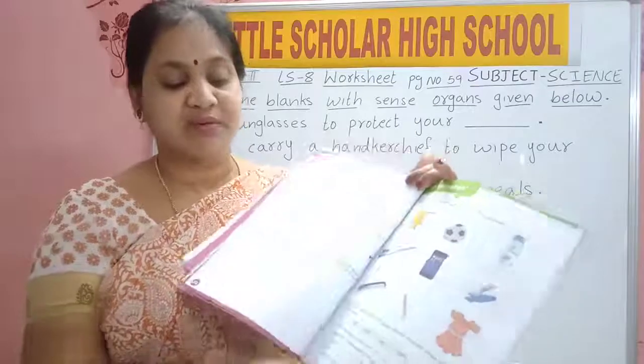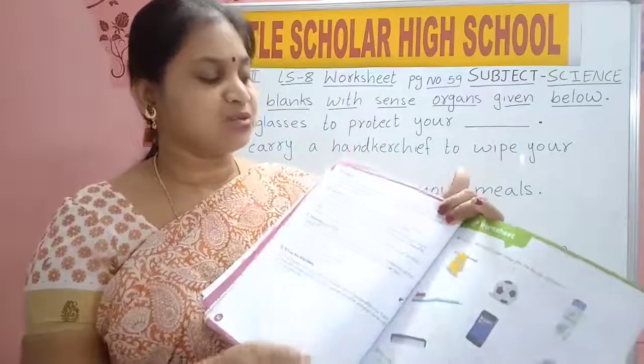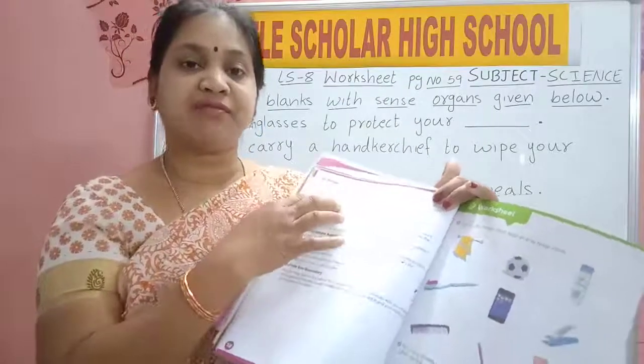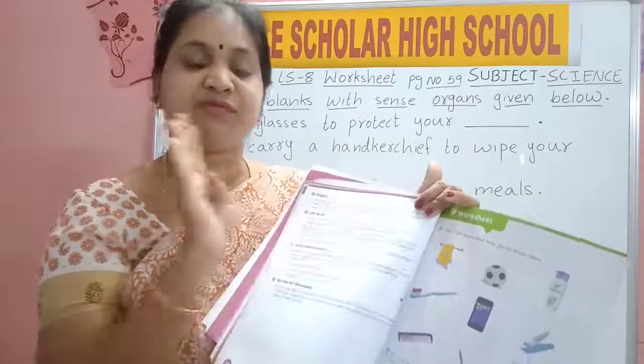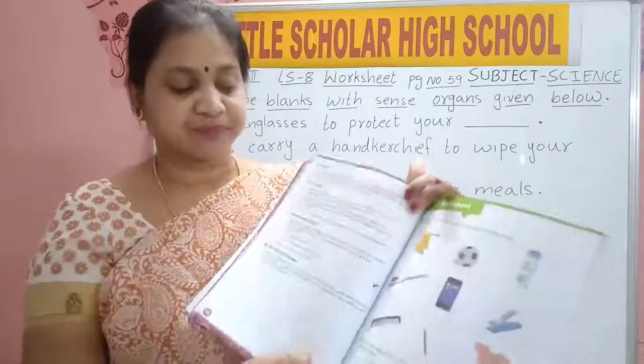Yes, today we will do page number 59 worksheet. Here I asked you to paste the pictures, no children? Paste the pictures of games in your classwork. Paste any four pictures of games. You should paste it in your classwork.